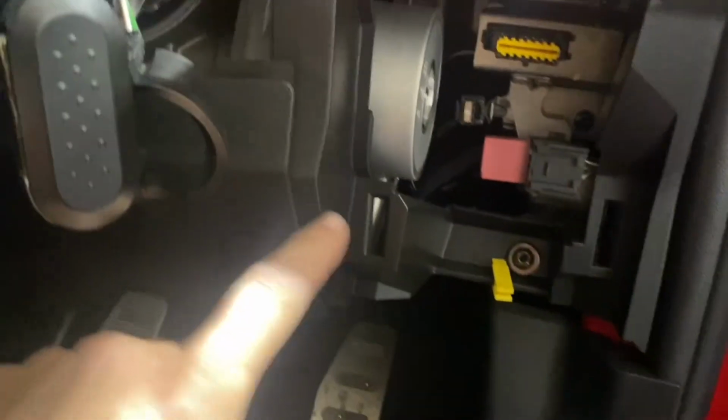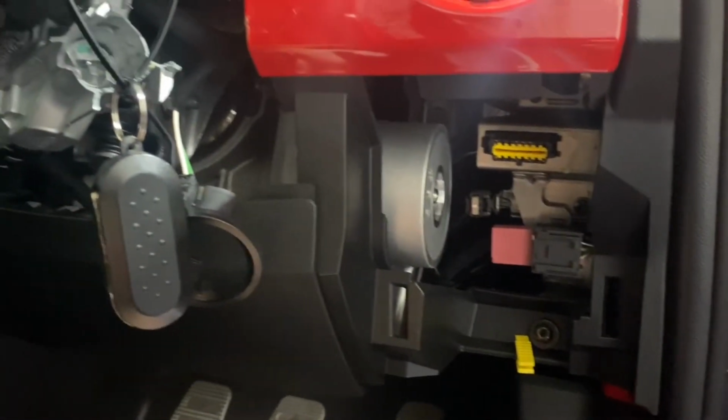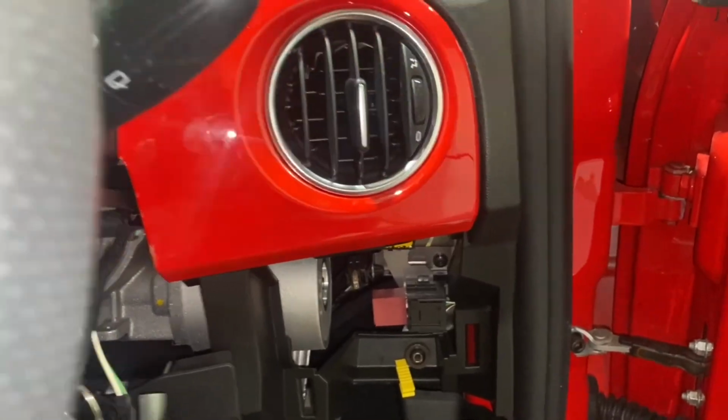This is what I mean about the OBD port plastics, why I always buy them if I see them at the breaker's yard, because first thing they do when they get in these and steal them, they rip that. Sorry, memory was full on the phone, so I'm going to have to be a bit quicker.